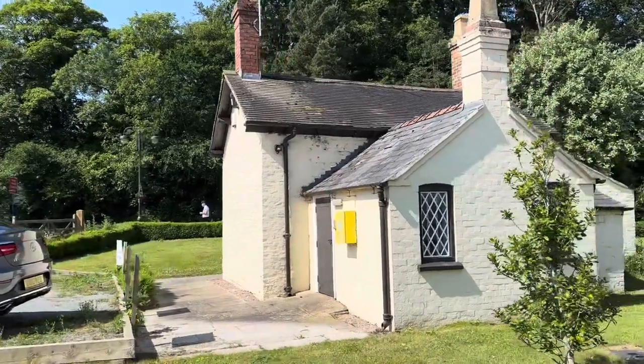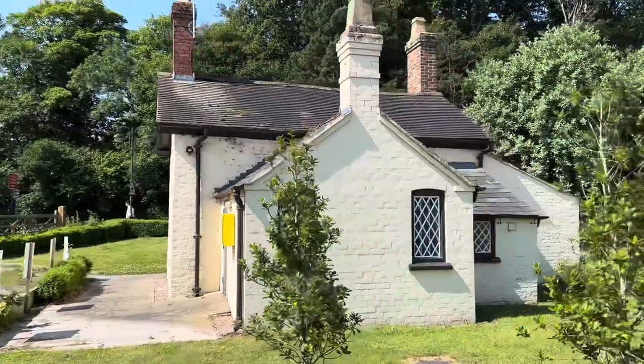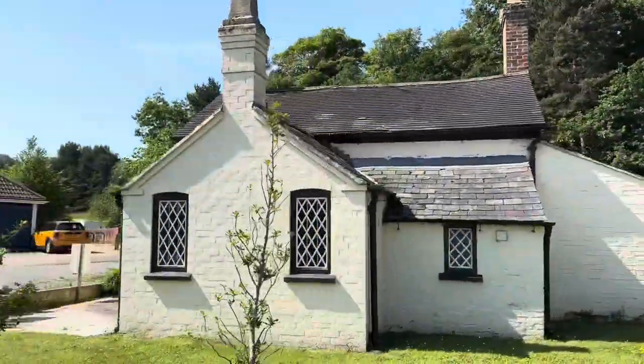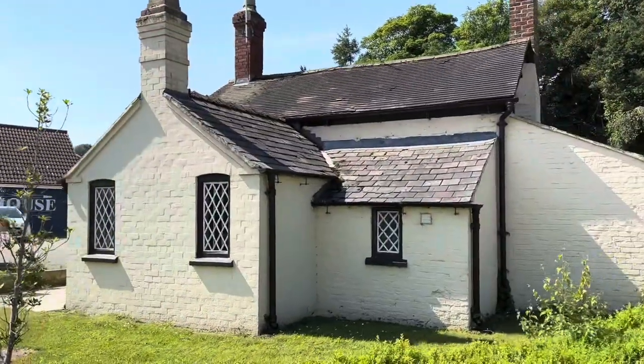Yeah, from the back, but that is a lovely little chocolate box. I imagine boating house or something to do with the mere. Yeah, lovely.